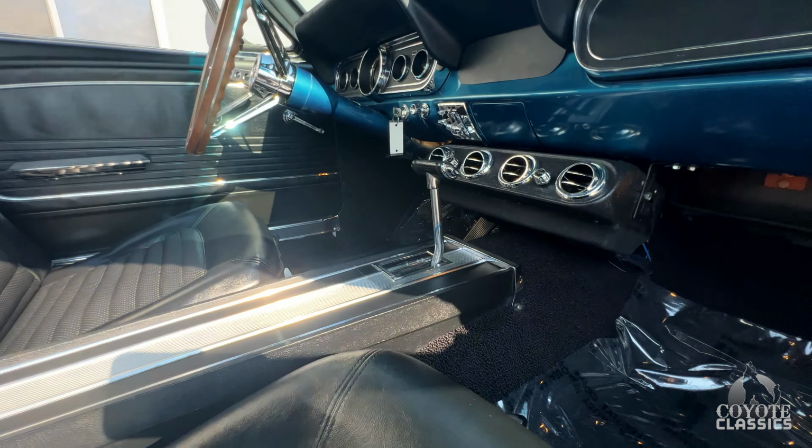This car is not going to last long. It's just fantastic. If it drives as nice as it looks, it's going to be as good as gone. Check out the undercarriage. I'll just give you kind of a little sneak peek with that here in a minute, if I can.